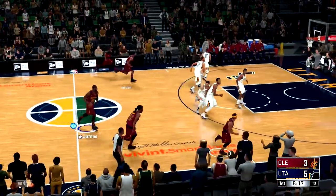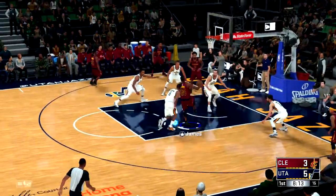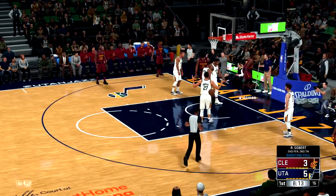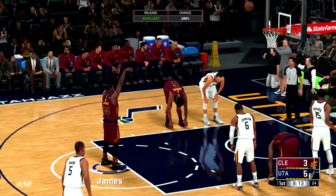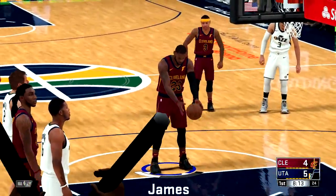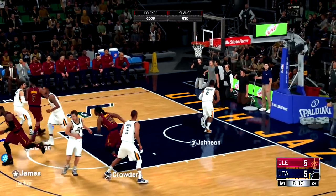And despite Favors' size and strength, he really moves his feet well. And that's tremendously valuable in today's NBA. The ability to stay in front of smaller men in switches and pick and rolls. He has terrific lateral mobility. The Cavaliers have converted 1 of 2 free throws so far today.